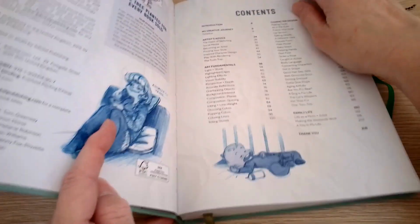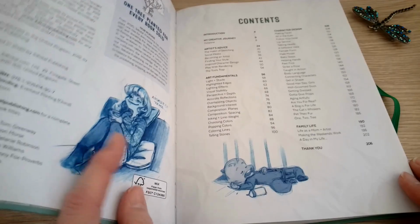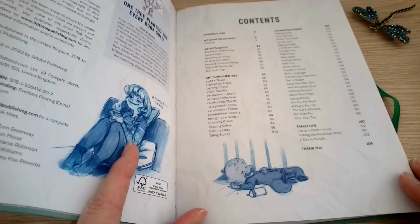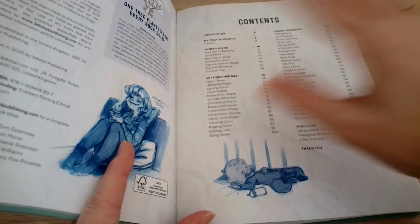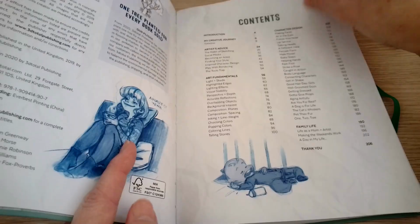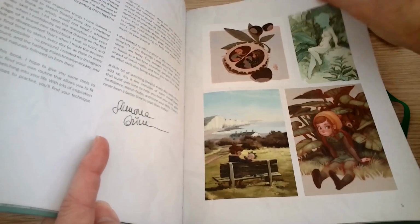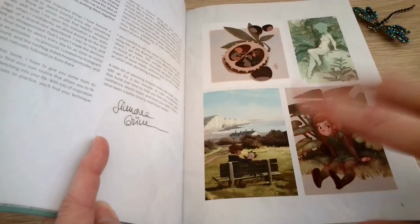So here's your contents. The introduction, my creative journey, artist advice, art fundamentals, character design, family life, and thank you. So at the beginning, at the end, there's a little bit about the artist, which is very nice to know about them. And she's illustrated it all with sketches of herself and her family in her style, which is really cool.